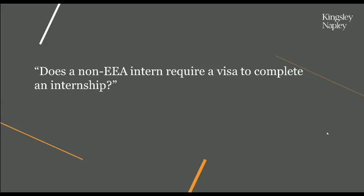A very common question I am often asked is, does a non-EEA intern require a visa to complete an internship? In short, the answer is yes. A visa is required. In most cases, a Tier 5 visa will be the most appropriate.